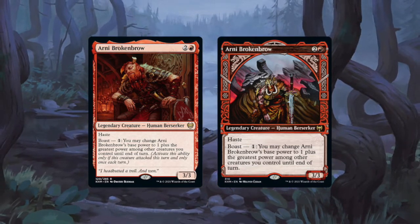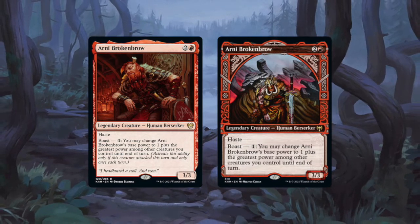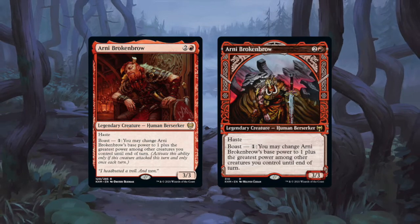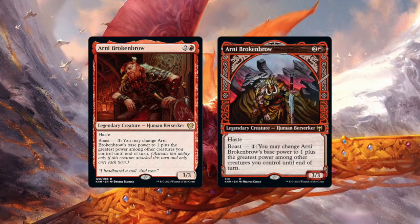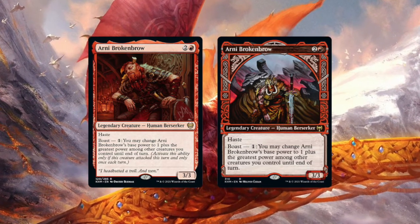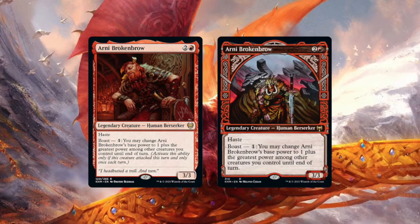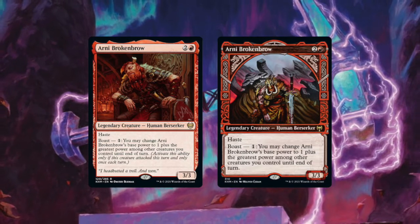The best line of text on this card is the flavor text, which is, "I headbutted a troll and won." And then in the art, he's got a horn literally embedded into his head. Yeah, the flavor is pretty cool, and the ability very much matches back to that. But as a commander card or a 99, pretty weak, not going to be that relevant.